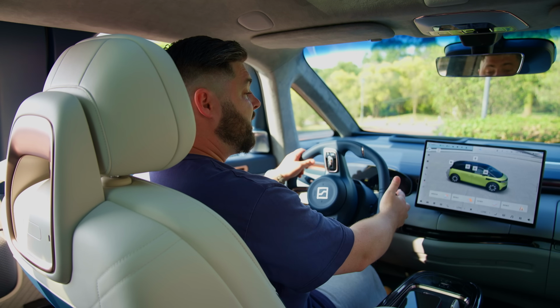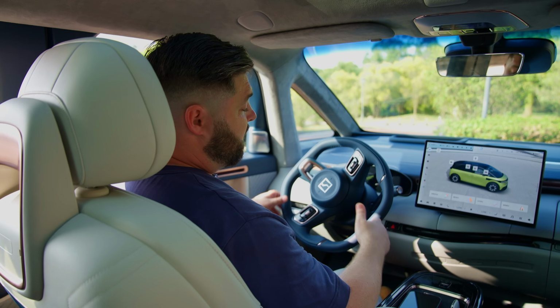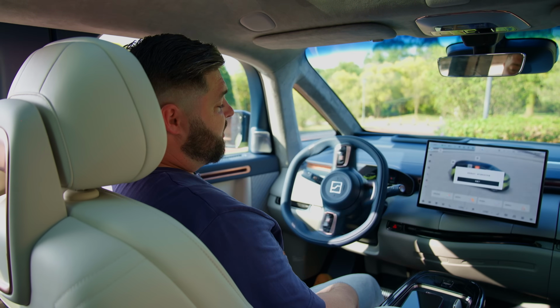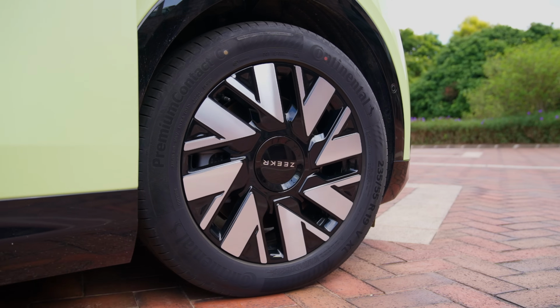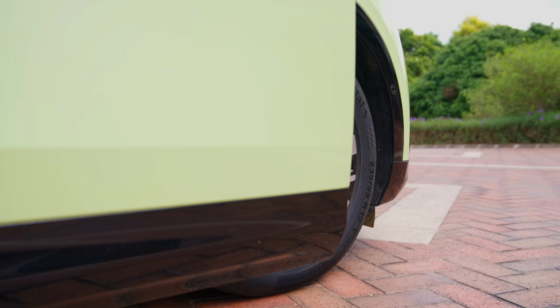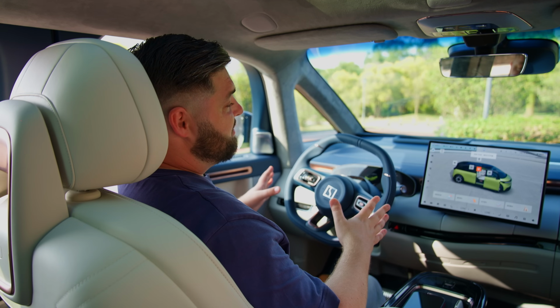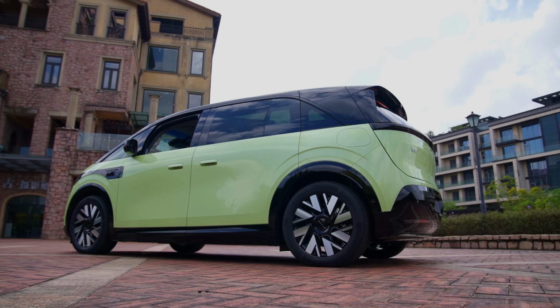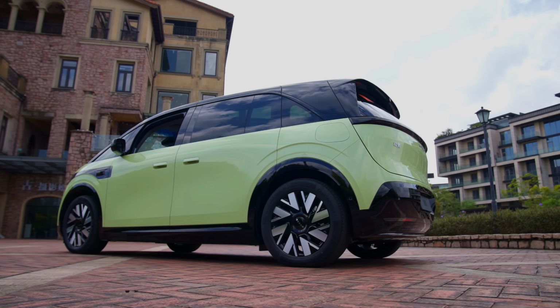Now, one interesting thing is, if you leave the car with the wheels turned all in one direction and then pop it into park, when you go to open that door, it's going to straighten out the wheels so the door can open fully. Now, you can turn this option off, and if you do, then the door just won't open fully. Clever stuff.